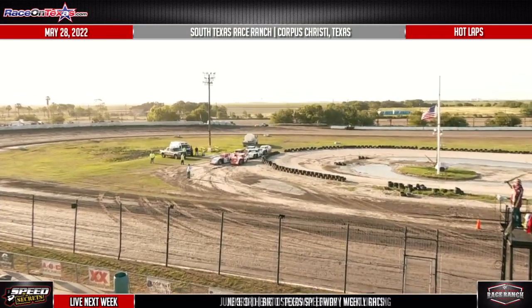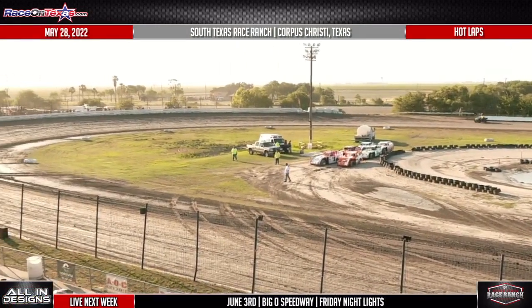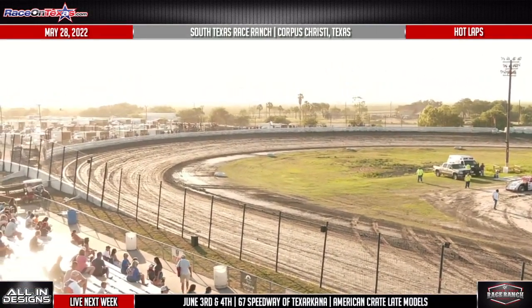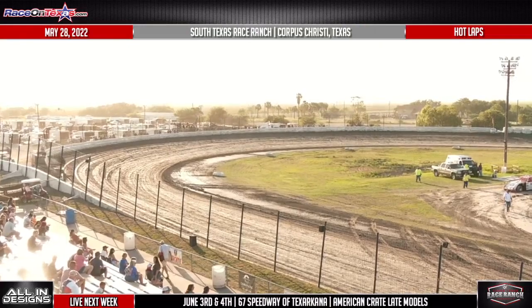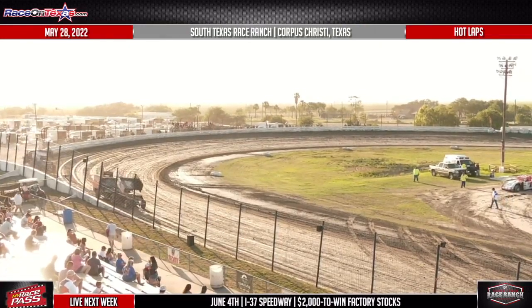Sure. All right, I think we're bringing on the sprint cars now. It looks like a car with a wing coming out now. So there comes the sprint cars. All right, here's a chance. You haven't seen them on the track this year here locally, but here's a chance to take a look at them.